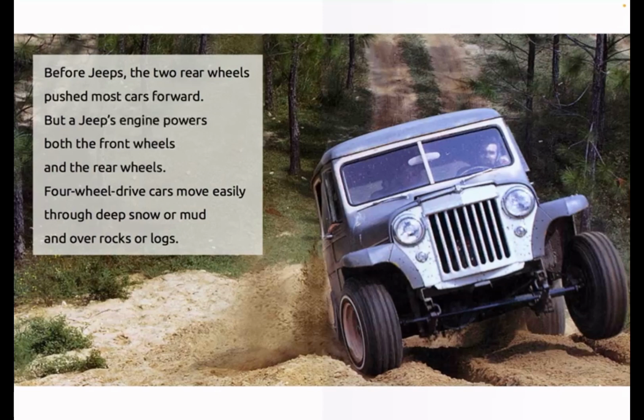Before Jeeps, the 2 rear wheels pushed most cars forward, but a Jeep's engine powers both the front wheels and the rear wheels. 4-wheel drive cars move easily through deep snow or mud and rocks or logs.